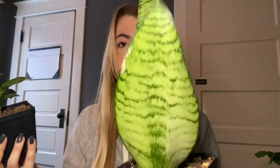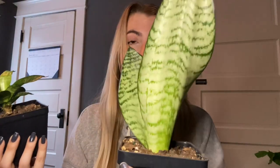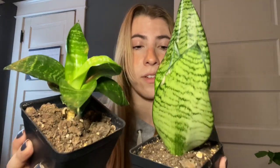And then I love this one because it has that kind of striped pattern. These are the ones I keep in my bathroom with that west-facing window. And again, I water these probably every 3 weeks or so, whenever I see that the dirt is completely dry. So I'll check them every maybe week or two, and then as soon as the dirt is completely dry, I will give them a nice soak.